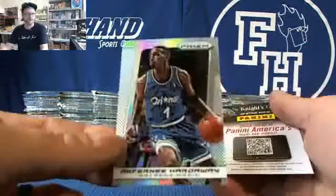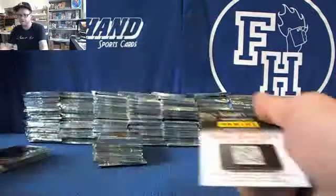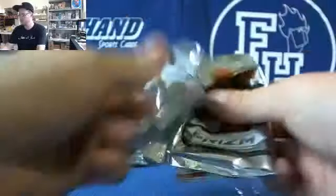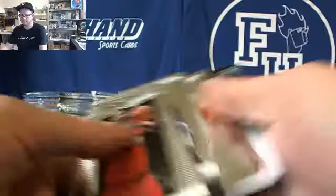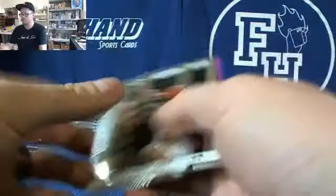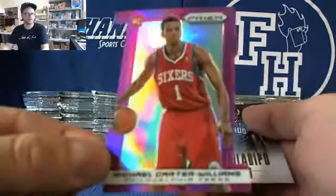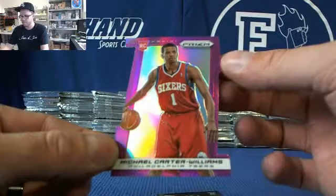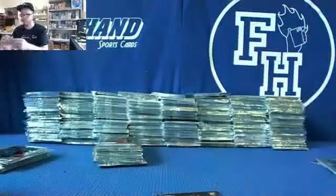Anthony Hardaway for the Magic. Prizm. Purple. Michael Carter Williams, purple. Very nice. Numbered out of 49. The Sixers. Maybe it's number one. What do you think?